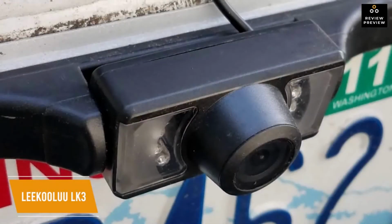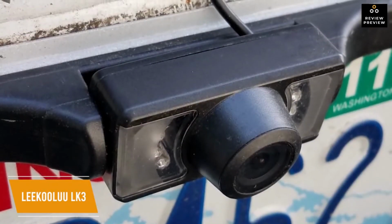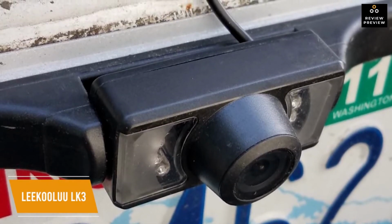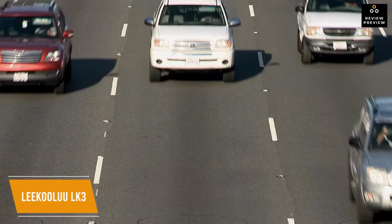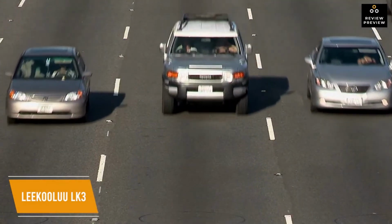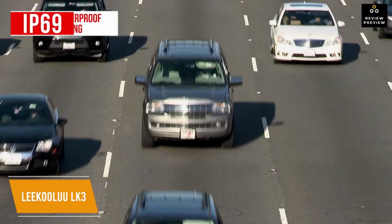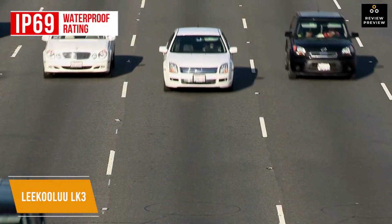It connects to your car's reverse lights and powers on when you use the reverse gear, or you can attach it to a 12-volt source fuse box or cigarette lighter for continuous usage. Unfortunately, the installation process is more time-consuming than some competitors, but it's compatible with most vehicle types, and the camera has an IP69 waterproof rating for added durability in rainy conditions.